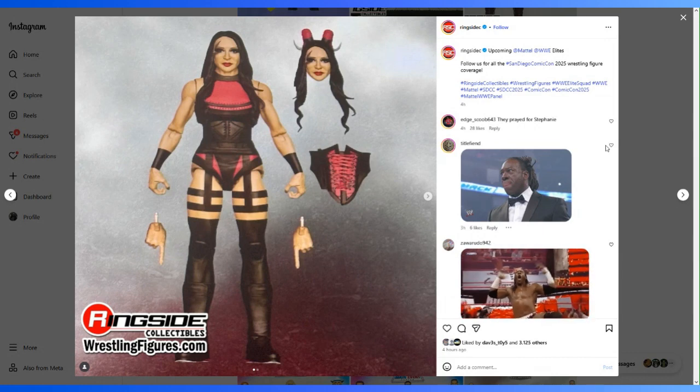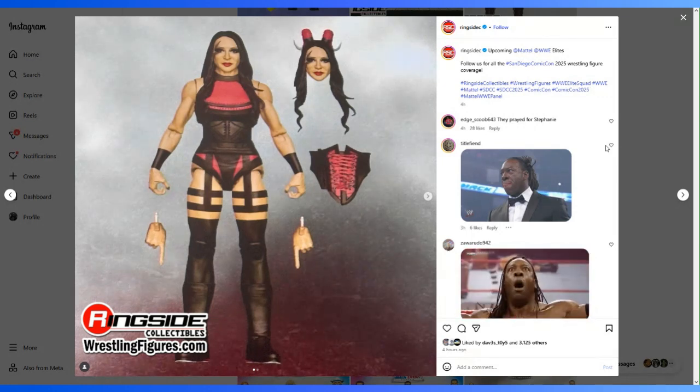Stephanie McCoy. This figure is solid. Again, I was an equal opportunist talking about Coco Beware. Looking a little bit lean back there. Stephanie McCoy also needs a little bit more down there, but we'll have to work through it.